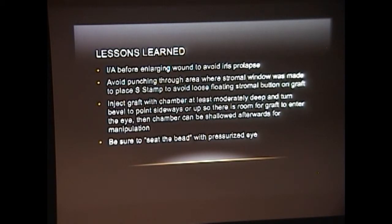So, lessons learned. We had a little iris prolapse because we went to IA after we'd already enlarged the wound, so that can be avoided by enlarging the wound before IA-ing. We had that little stromal punch floating around on top of our DMEK while we were trying to strip it, and that could have been avoided by trephining not on top of that particular area, but moving to the side a little bit.